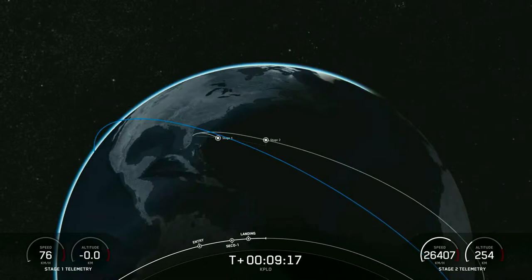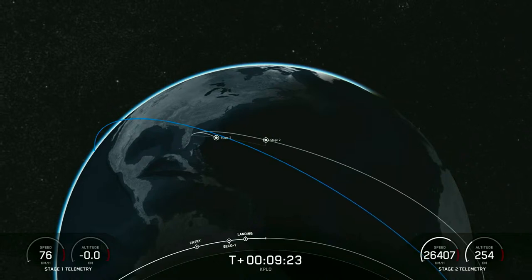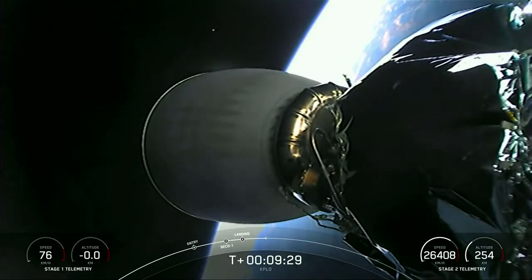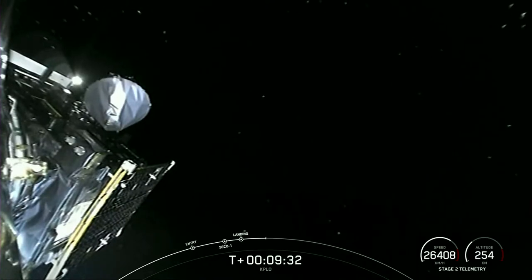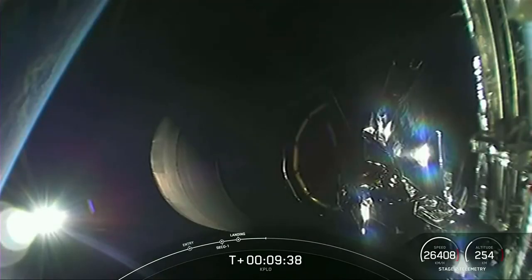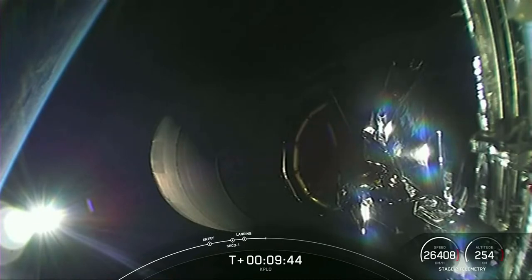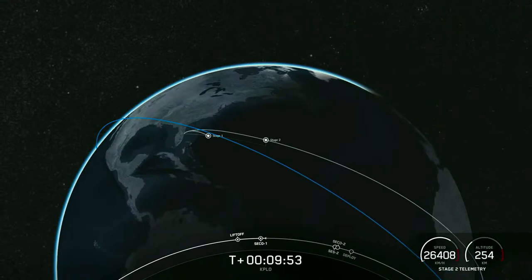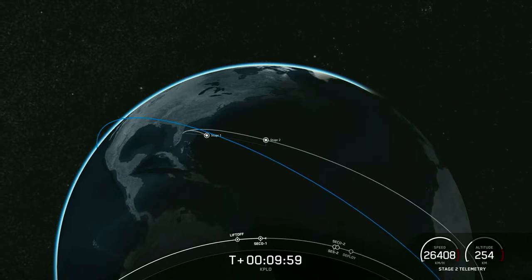We saw most of that descent. We're going to stand by for any confirmation from SpaceX on a successful landing of the first stage. Expected loss of signal, Cape. We've heard the expected loss of signal from Cape Canaveral. This means the second stage with the Korean Pathfinder Lunar Orbiter has passed over the horizon, heading eastbound over the Atlantic Ocean. Now in parking orbit, a second burn by the upper stage of the Falcon 9 is planned at T plus 34 minutes to send the KPLO spacecraft on its way toward the moon.